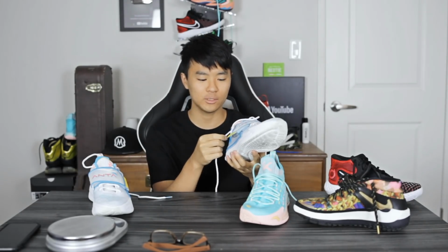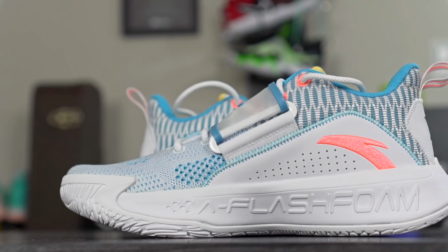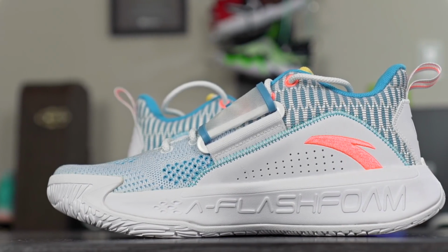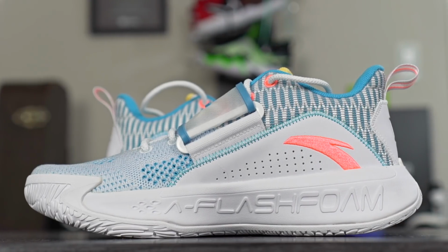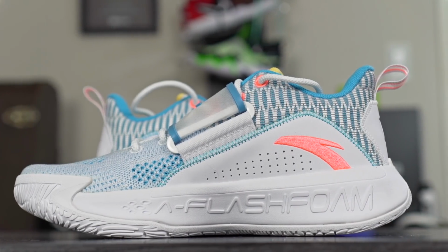So it's not as helpful as you would think, but it's there. And then here on the medial side, you have a synthetic leather piece with an Anta logo stitched on here. And then here in the back, you just got a pull tab. So for $83, this material is incredible. I love it. Why? If Anta can do this for 80 bucks, like seriously, like KD13 with this material, you know what I'm saying?